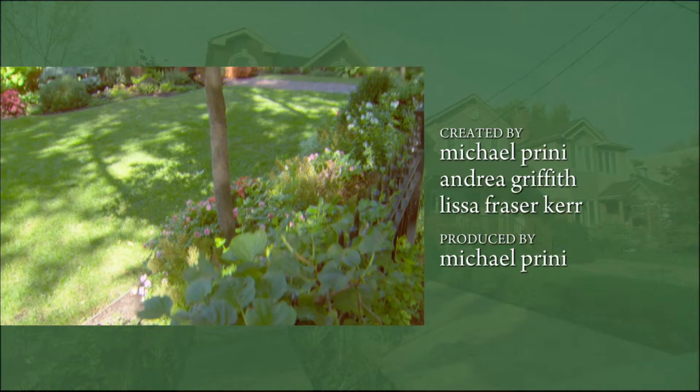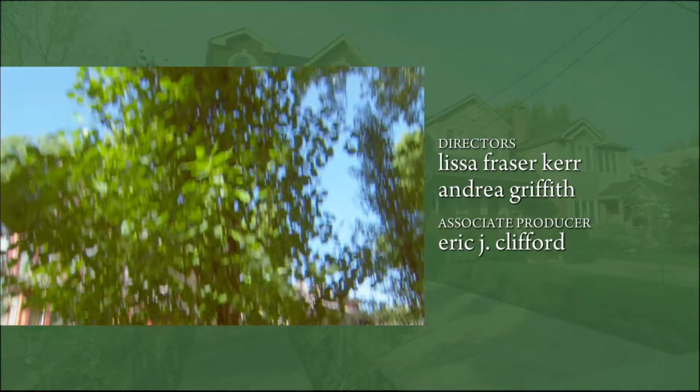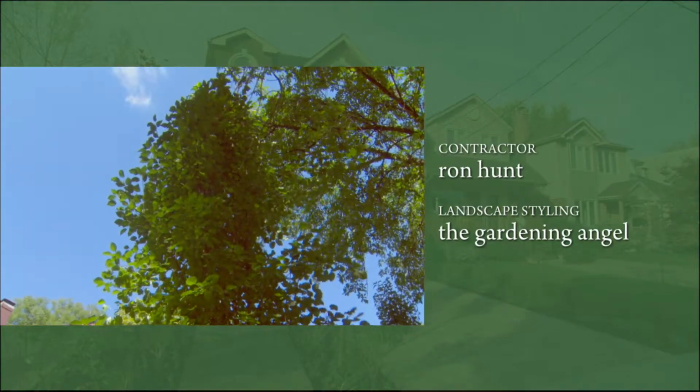These are Chanticleer pears. Just the columnar pear. They're more upright columnar, Pyrus calleryana 'Chanticleer'. Yes, my favorite plant.